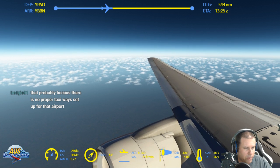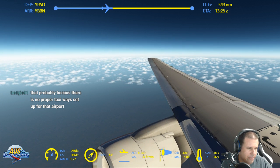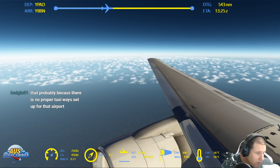That's probably because there's no proper taxiway set up at the airport. Yeah, it's a bit of a mess.